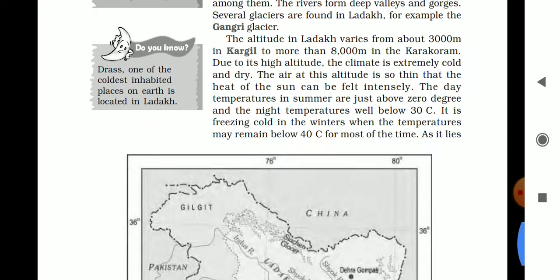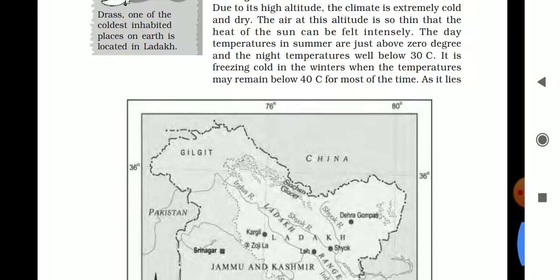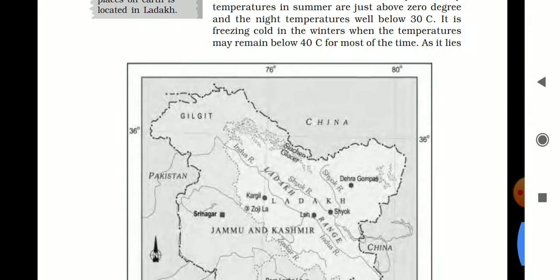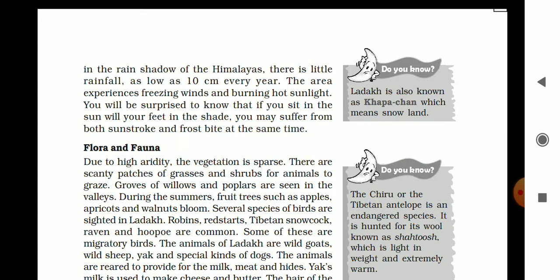The altitude in Ladakh varies from about 3,000 meters in Kargil to more than 8,000 meters in Karakoram. Due to its high altitude, the climate is extremely cold and dry. The air at this altitude is so thin that the heat of the sun can be felt intensely. The day temperature in the summer is just above 0 degrees and night temperature is below minus 30 degrees. It is freezing cold in winter when the temperature may remain below minus 40 degrees Celsius for most of the time, as it lies in the rain shadow of the Himalaya.